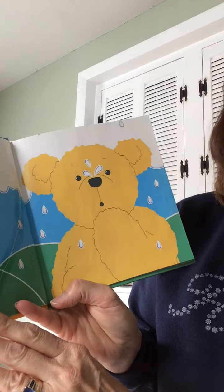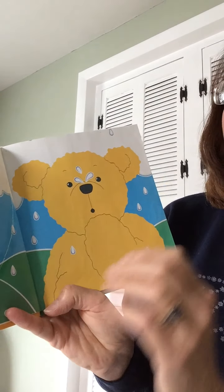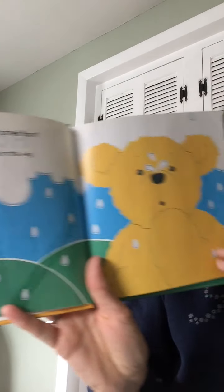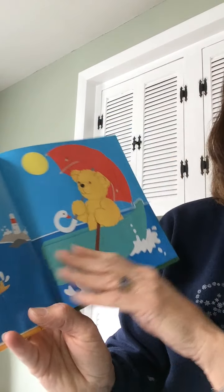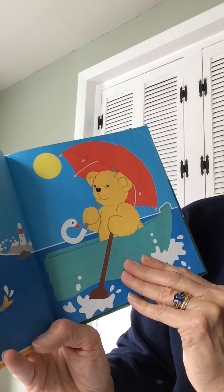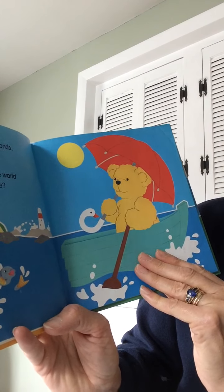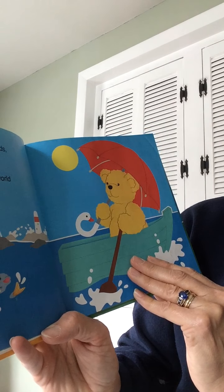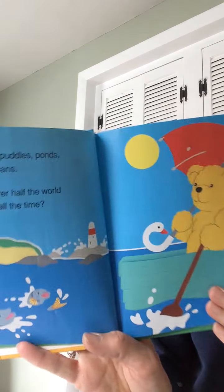I'm going to read you a story called Rain. Do you know where rain comes from? Rain falls from the clouds in the sky. Rainwater collects in puddles, ponds, rivers, lakes, and oceans. Do you know that over half of the world is covered by water all of the time?